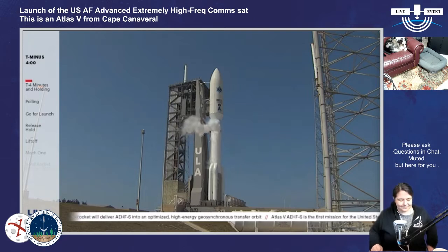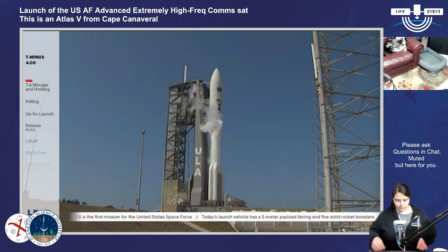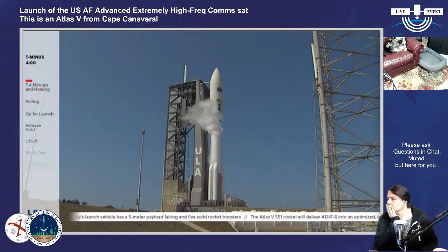This is Atlas Mission Control. The team has identified and understands the cause of the hydraulics issue. They are currently working through a solution to the issue. The window today extends to 4:57 p.m. Eastern Time, so we'll continue to work this issue in an effort to establish a new T0.